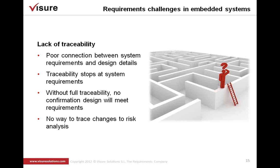And I know it's very hard to do that traceability. It's not always an easy thing to do when I've got lots of subcontractors developing different parts of the system. But part of their responsibility is to show how they trace back to the system requirements that we give them. So without that full traceability, we don't know that their design is actually meeting the requirements. We don't know that when we pull all the pieces together, it's actually all going to work.